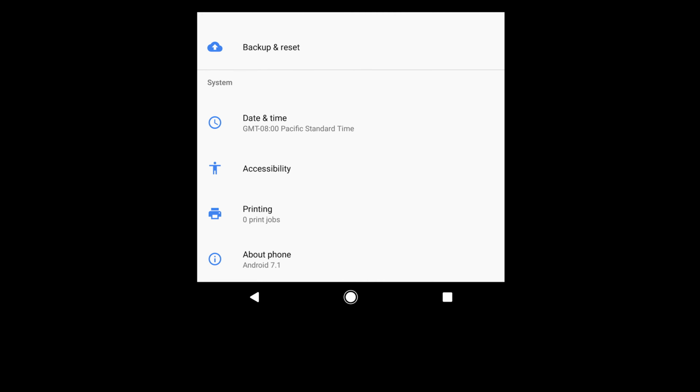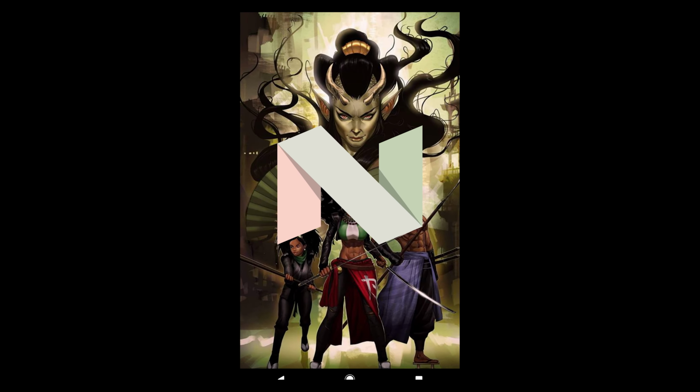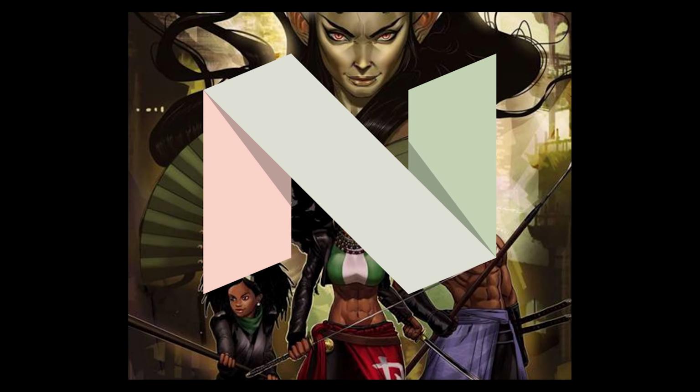Next up, Google Nougat. Nougat is wonderful. I could write a whole article on what to like about Nougat, but the most important thing to like is not Google's Nougat OS itself, but Google's commitment to timely updates on its own phones.